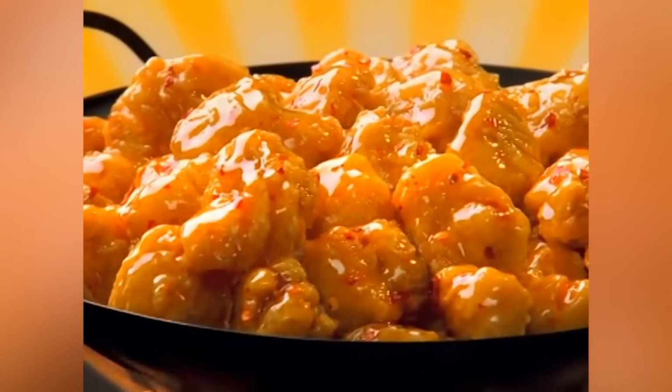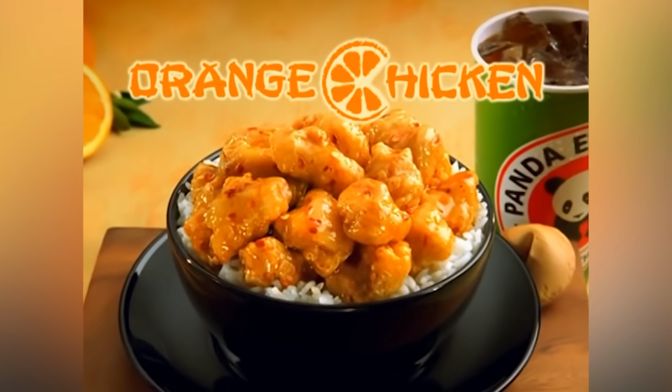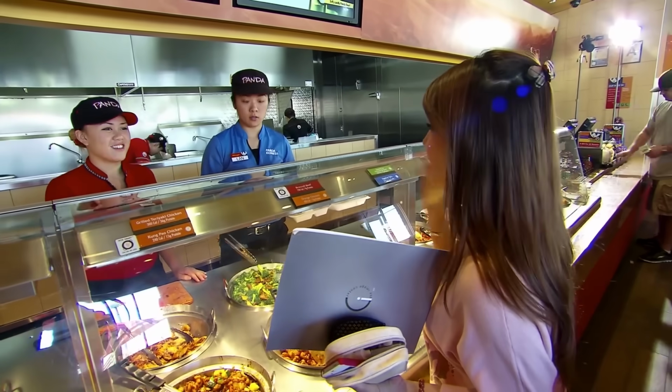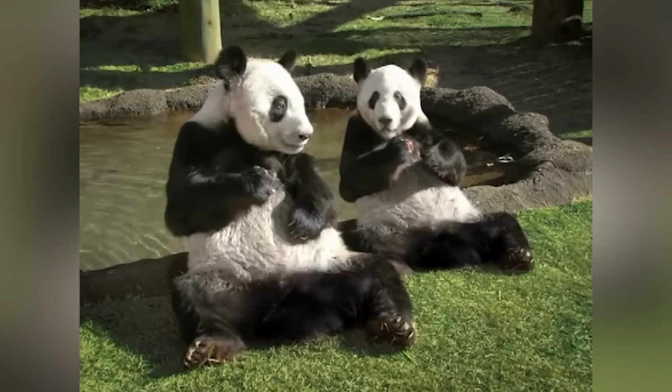According to the company's official website, Panda Express served up 80 million pounds of orange chicken in 2016, and it's easily the chain's most popular entree. Yep, there's nothing tastier than Panda Express orange chicken.